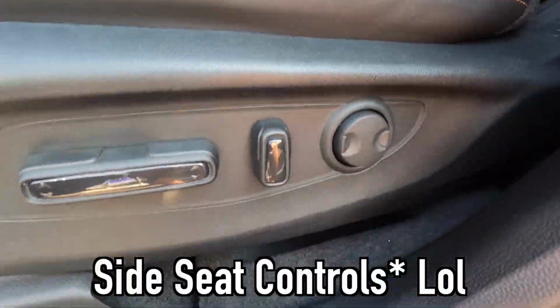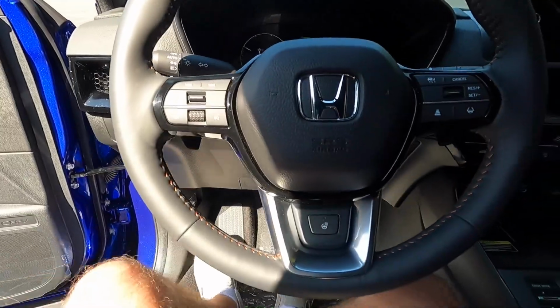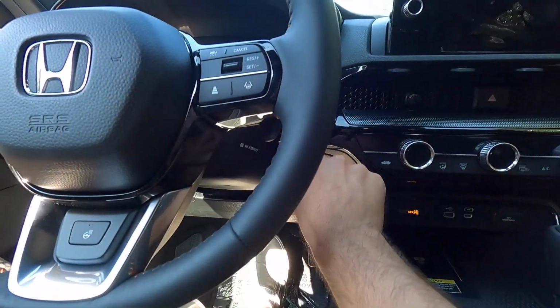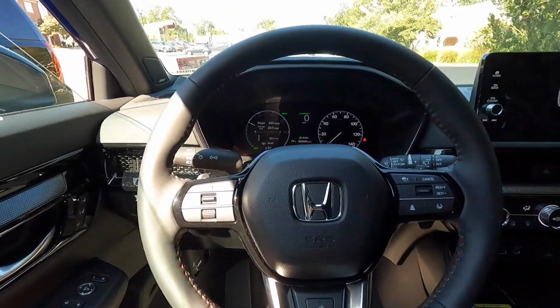Here are your side view mirror controls. You get power lumbar there. And now stepping on into the interior, let's see what the interior has to offer. So closing that door right there, I'm gonna fire it up. And this is what it's like when the vehicle turns on.